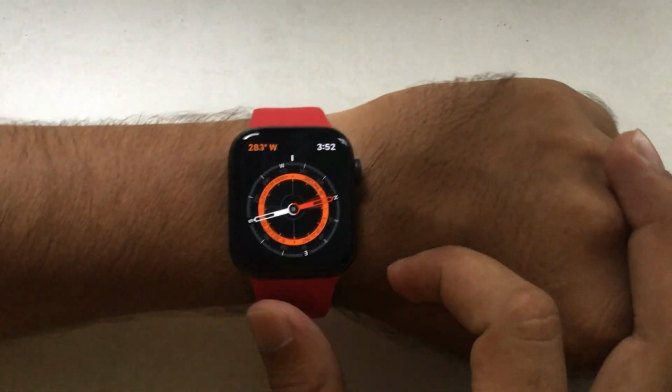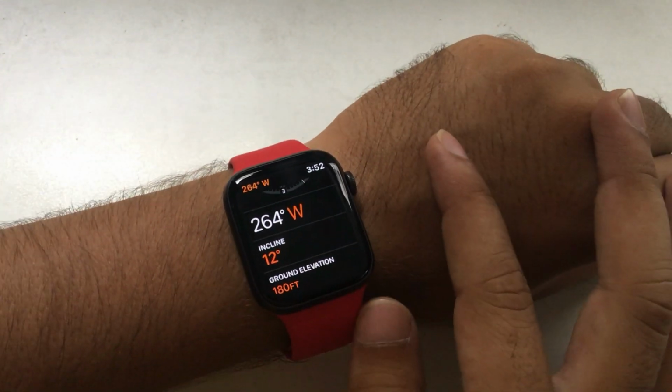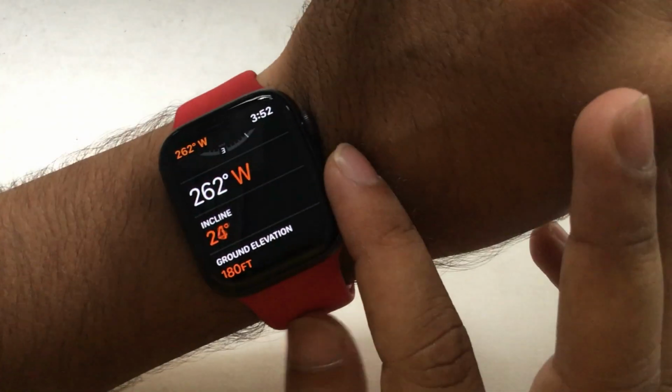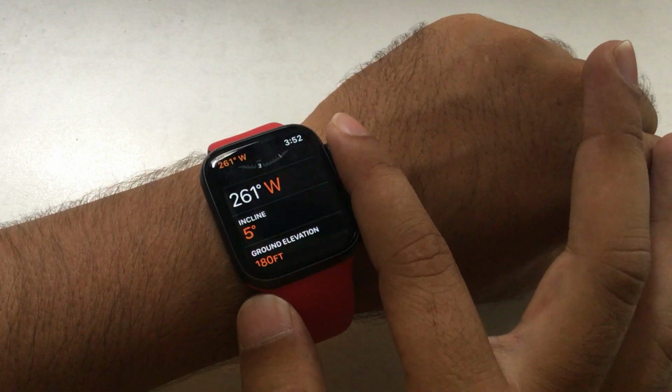Hold your Apple Watch at zero level so you can measure from the watch. Scroll down using the Digital Crown button, check that the incline number is set at 0, or level it. You can also find useful information.